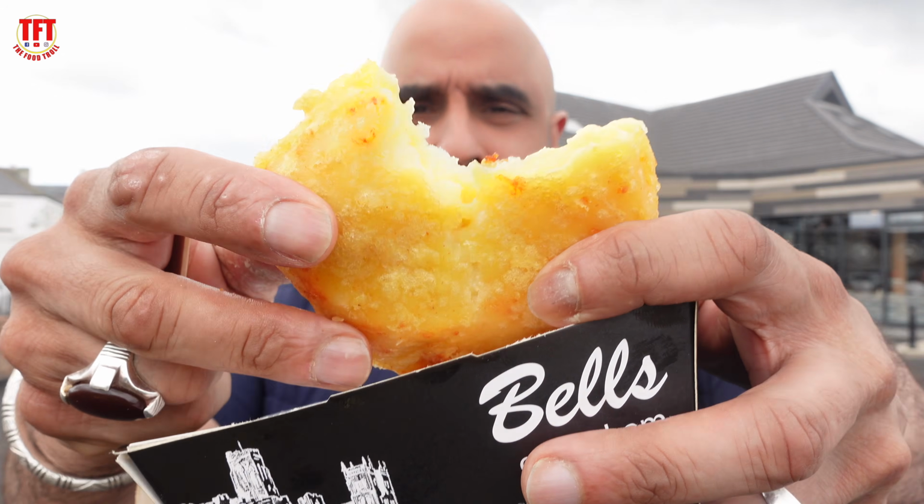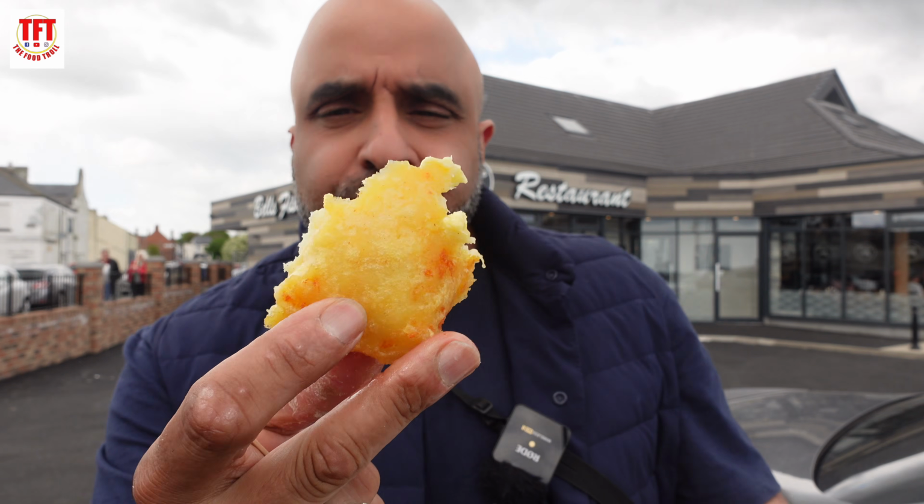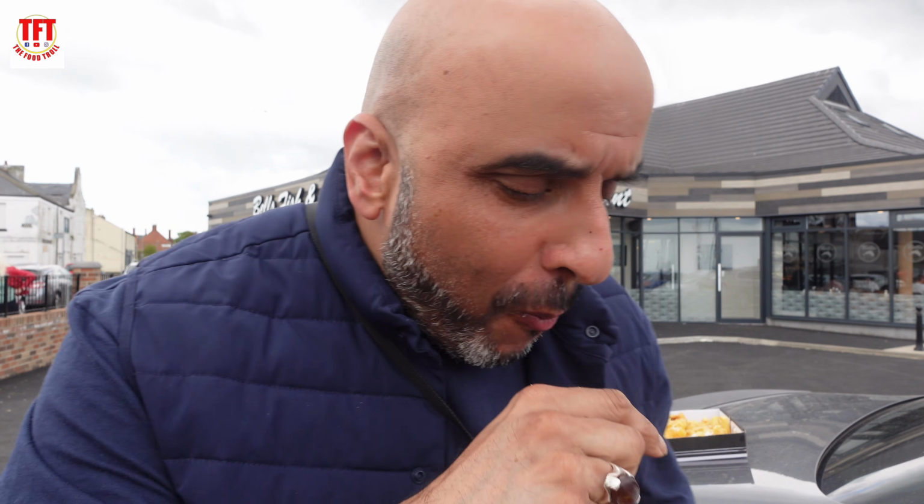Decent. A lot better than the fish and chips we just tried. Taste wise, take a look at it. It's a bit like, have you ever tried a cheese and onion pasty from Greggs? The filling's got that sort of taste on it. The batter's crispy. But for £4.20, it is expensive.